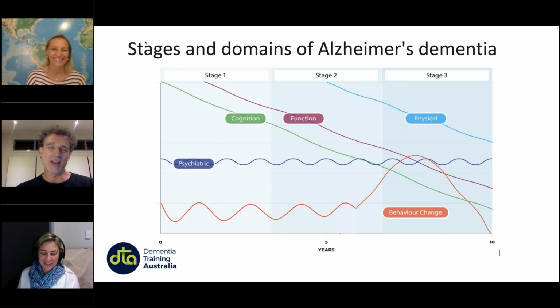This is to put it all together. So again, we showed this slide last time. So you can see at the top there, the stages 1, 2, and 3. And then put across the page there are the different domains. And of course, this is a representation. It's not the same for everyone. This is more of a classic Alzheimer's disease presentation.